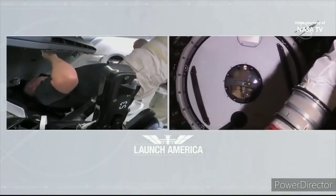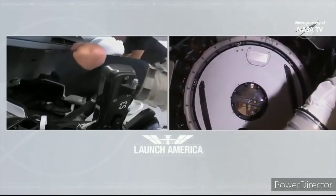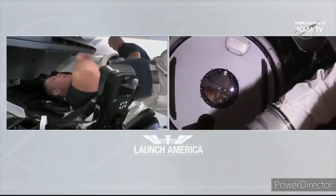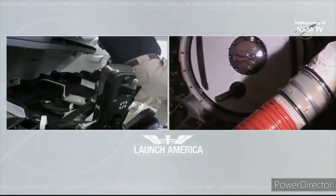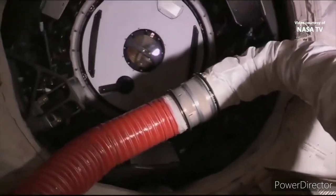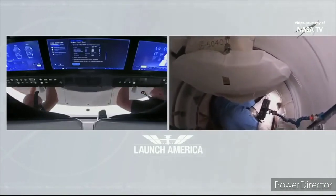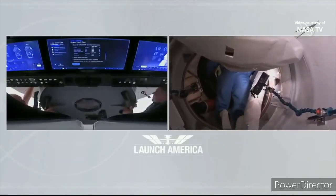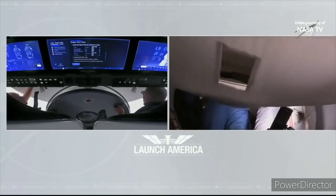Seeing Doug Hurley through the glass on the other side. And there's Bob Behnken. And with that, the hatch is open.